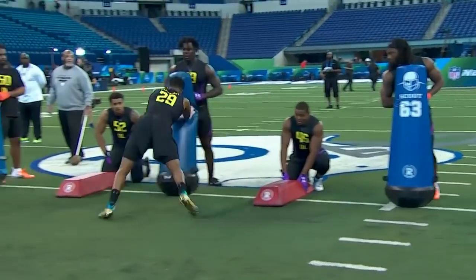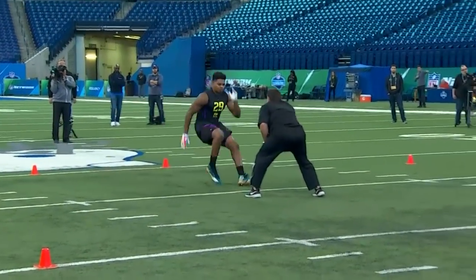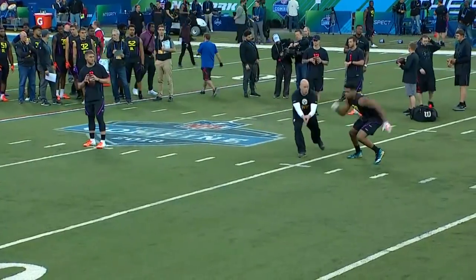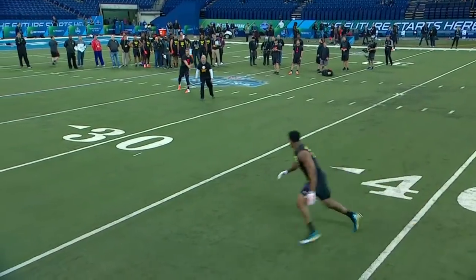Look, I have him as my 10th overall player. It would not shock me at all when it's all said and done. He's a top 10 pick. Now, he's often compared to Ziggy Ansah with the Detroit Lions, and you convinced me about Ziggy Ansah a few years ago. It's not just a body type comparison, though, is it?